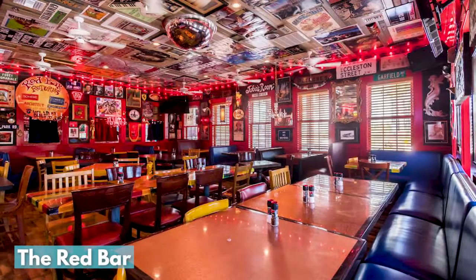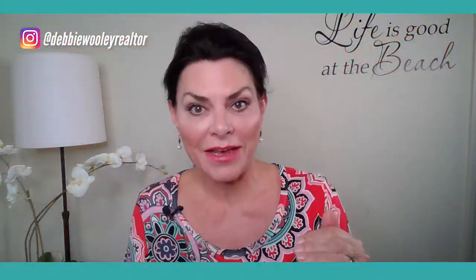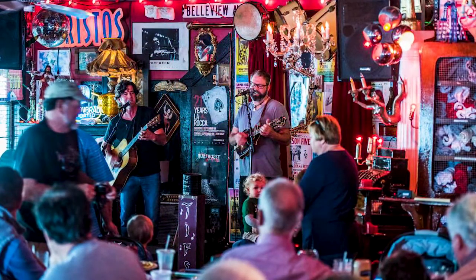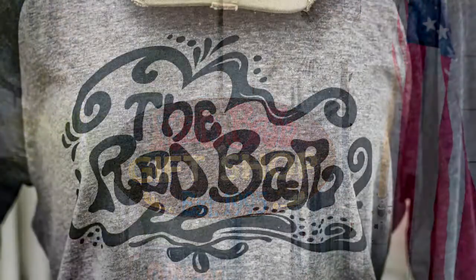One of the things about Grayton that is so iconic is called the Red Bar. Now, if you haven't heard of the Red Bar, it is an old bar. It's a dive type bar. It's very unusual. When you go inside, it's got red velvet sofas and tables over here, a stage for live music. It is one of the most popular places down here.